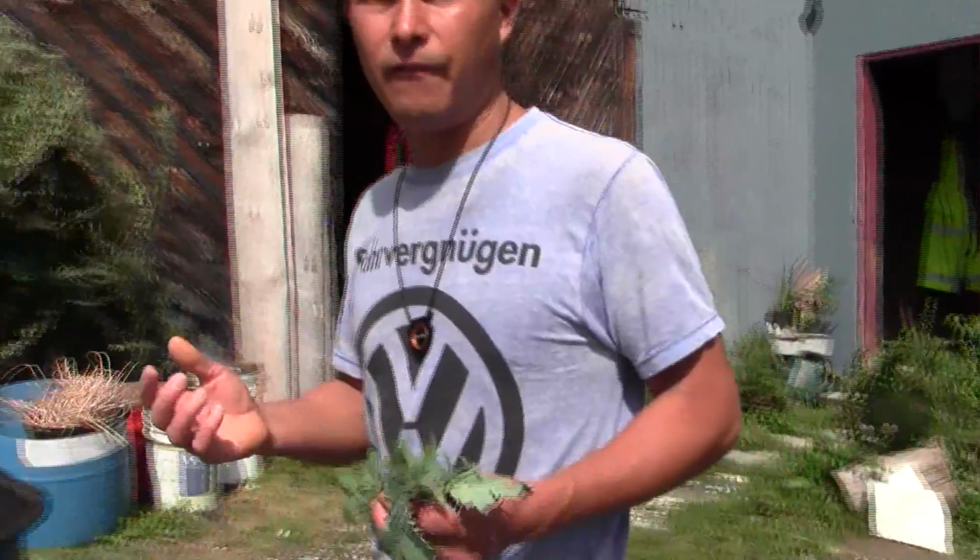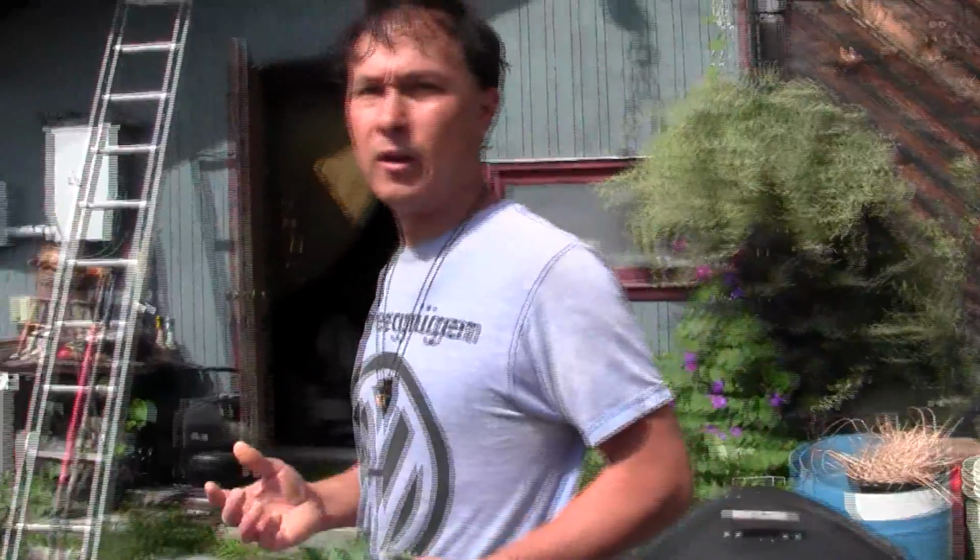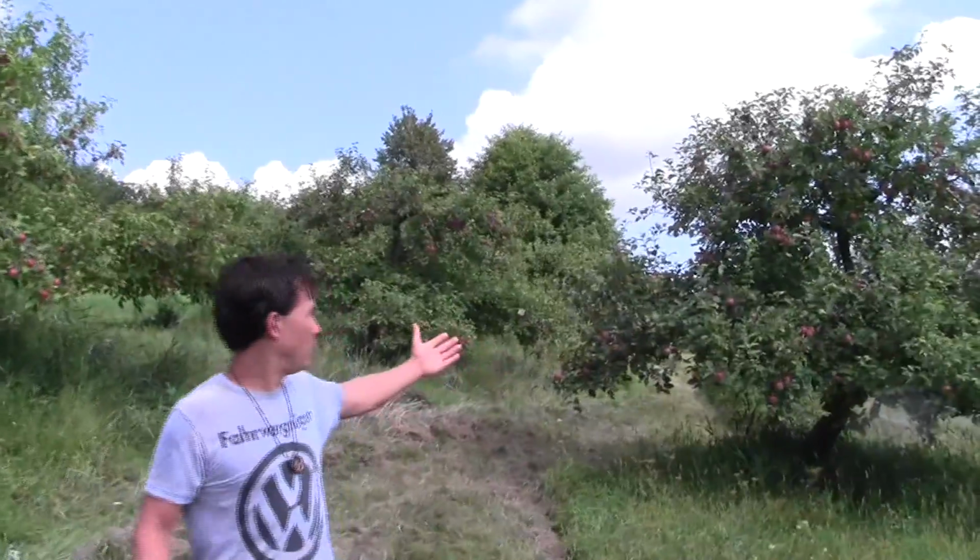But now I want to really go off into the coolest part of the farm, which is the field where they're growing a lot of different fruit trees. So now we're in the fruit tree orchard, and as you guys can see, we got apple trees.